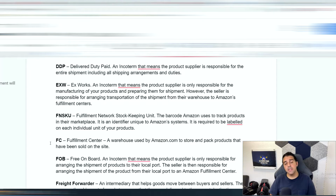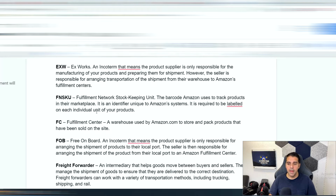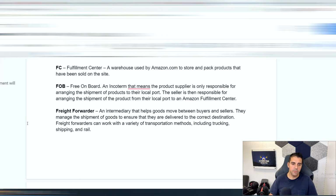FC means fulfillment center. Very simple. Amazon lately added a lot of fulfillment centers across the US that help them now deal with the increased volume of goods, and that's why now they're increasing the restock limits, making sellers' lives much easier. So it's a warehouse used by Amazon.com to store and pack products that have been sold on the site.